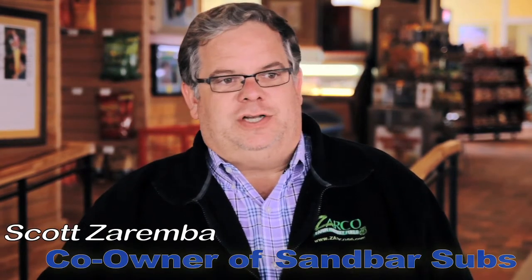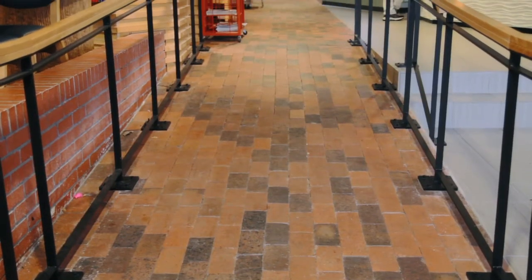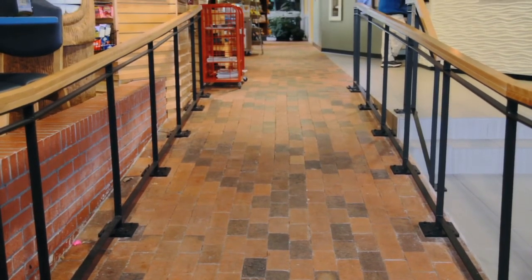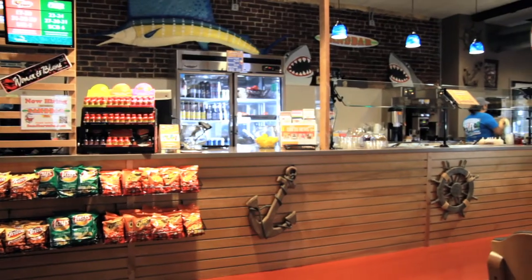When we decided to remodel this location, we worked with Gould Evans and the city to determine what we could do to make sure we had all of our facilities ADA compliant and make sure we had access for all those customers that wanted to come in here that had a disability, and needed to make sure that ADA compliance was reached here.